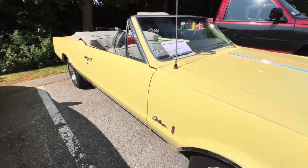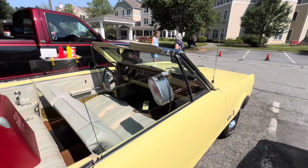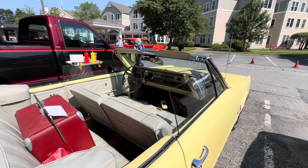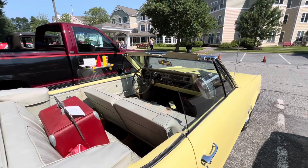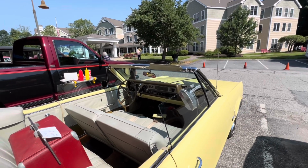And again, really cool interior. You can see they've got some cool stuff in here. Bench seat, automatic. So this would have been a pretty basic version of the Cutlass at the time, really the entry-level model. You can see nothing crazy, no crazy gauges, but this is what you'd have. Really great looking car, gray interior, yellow exterior, a little bit of brown or beige on the dash, super simple radio, automatic transmission.